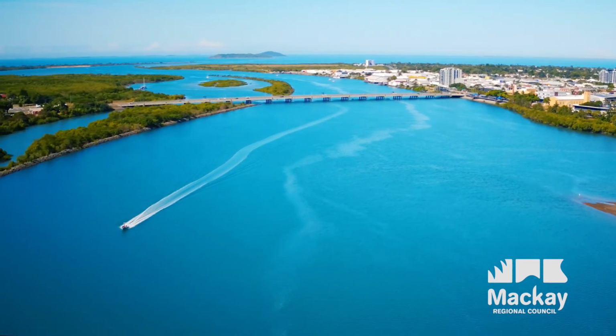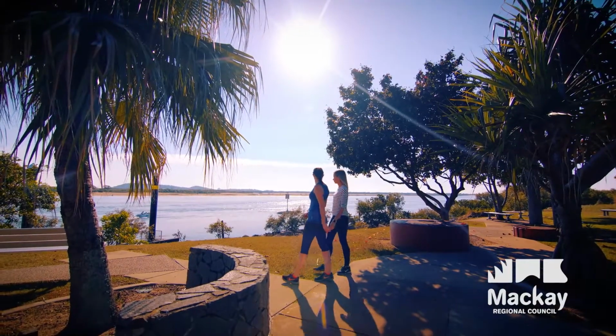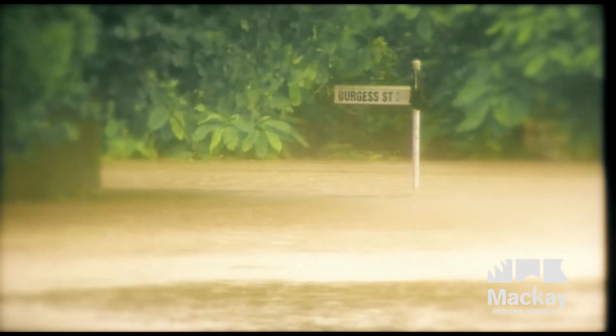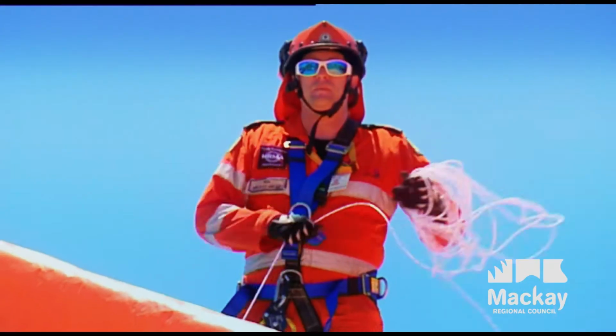We live in a wonderful part of the world. The tropics bless us with stunning scenery and fantastic climate. Living in the tropics also means our region has to be ready for the possibility of flooding and cyclones. There's no reason to be alarmed, we just need to be prepared. Our community has shown time and time again how resilient it is during times of natural disasters.